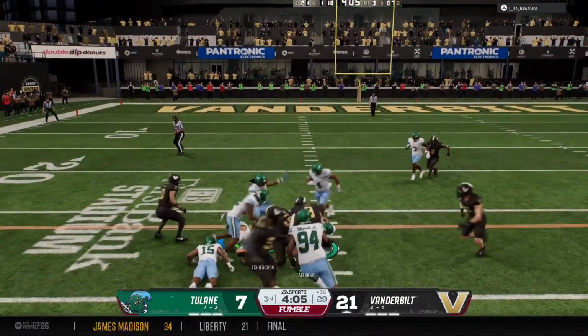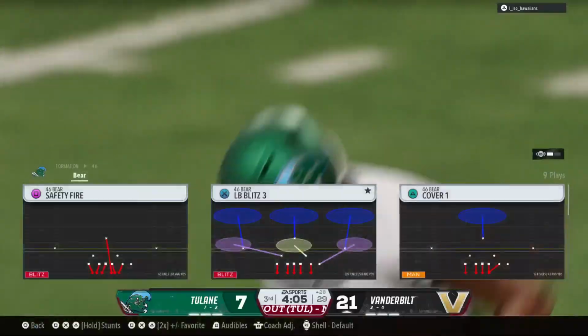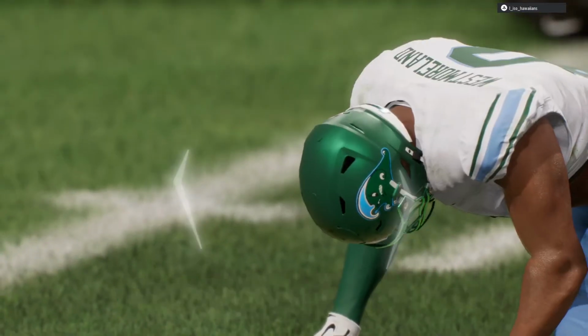Playing aggressive. Ball is loose. That football must be riveted to your rib cage. How can you let it go?